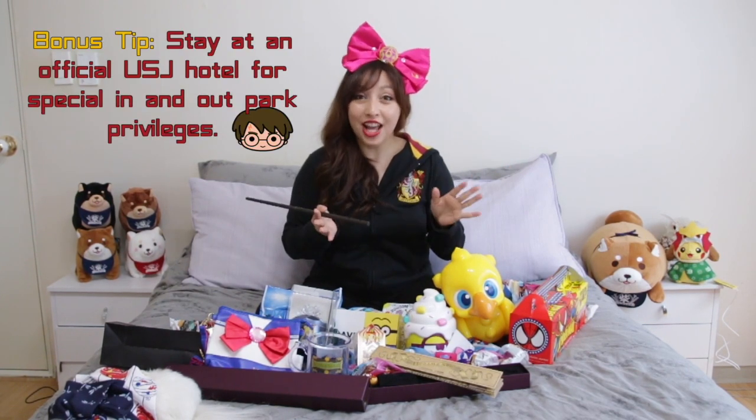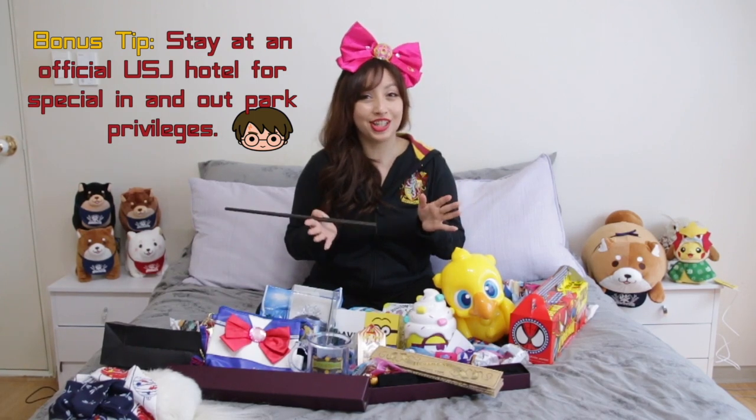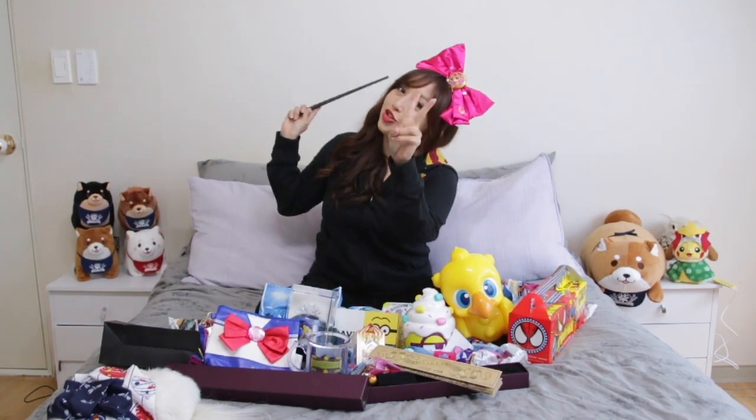Online, there's a lot of rumors circulating that you're not allowed to leave the park once you enter. So if you leave the park and you come back in, you actually have to buy another ticket. We know for a fact that if you're staying at a Universal Studios Japan hotel, they allow you to leave the park and come back. If you're not staying at one of those hotels, I'm not sure, so I can't really speak for that. But if you are staying at an official Universal Studios Japan hotel, you are allowed to leave and come back, and it's awesome. Tip number 2.